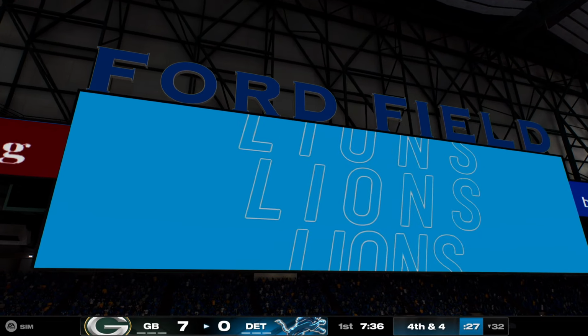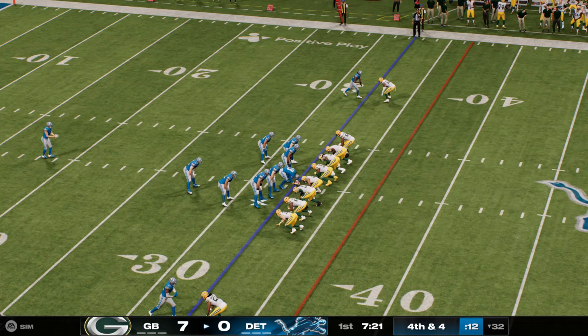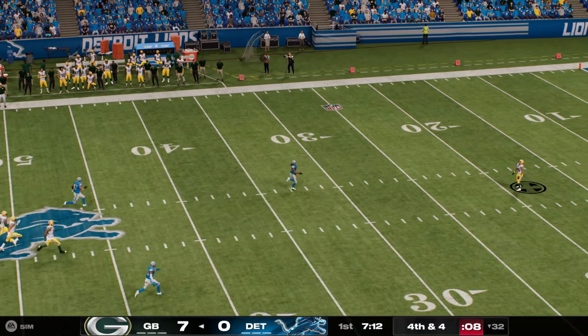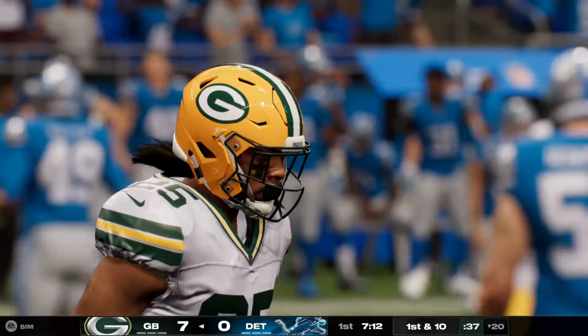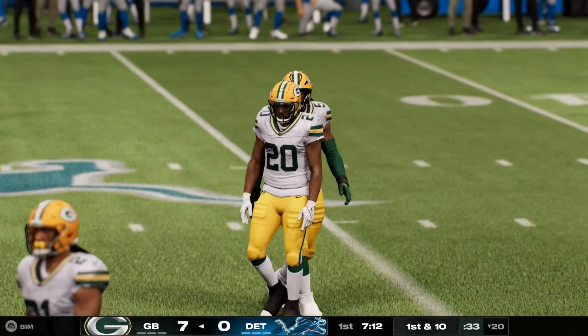Boy, that was certainly well read defensively, and the key to any screen play is space to work, and there was none to be found there, and they tackle him for just a short gain. And here now the punter Fox as he sends this one away. And he'll get credit for putting him inside the 20 as the fair catch is made right at about the 19-yard line. The Packers offense here coming back out for their 2nd drive.